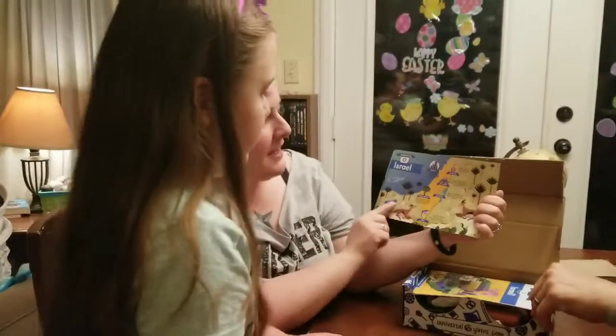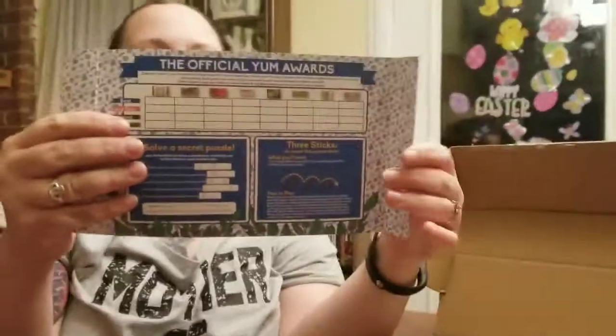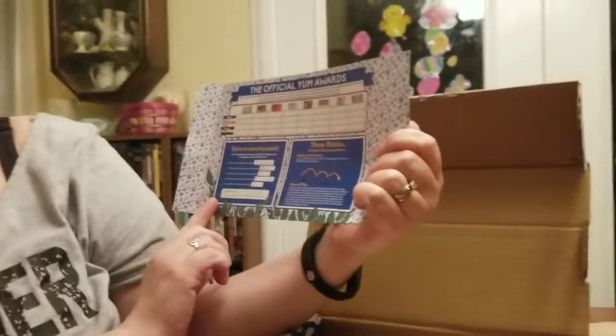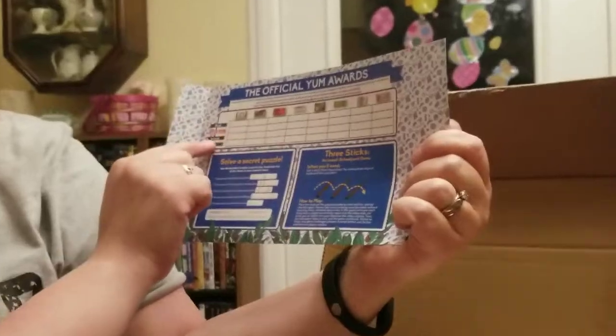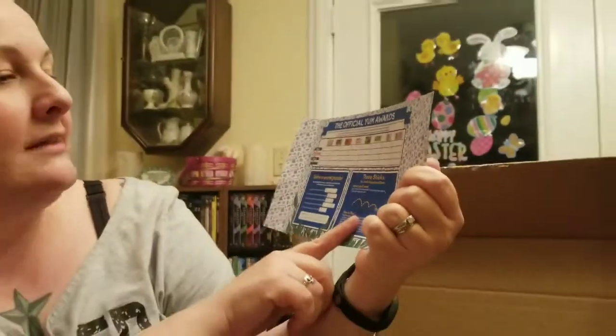It has lots of facts on this paper. And on the back, it looks like there's a scorecard for your different snacks: best, second best, worst, and weirdest. You solve a puzzle, and it teaches you an Israeli game, a schoolyard game. So, okay, let's look at these snacks.